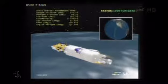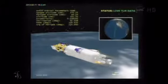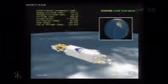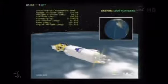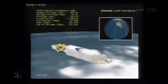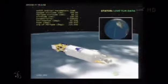And we have switched off the C-band transponder right on time. We are also changing our duty cycle on the reaction control system. That switched in a little while back. We are ramping down to a 12.5% duty cycle.